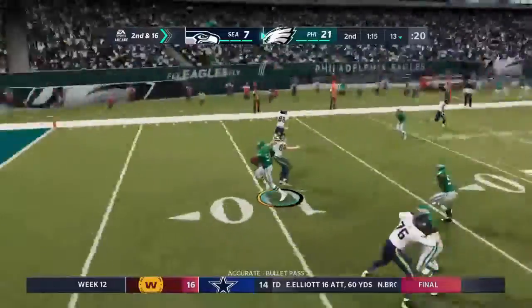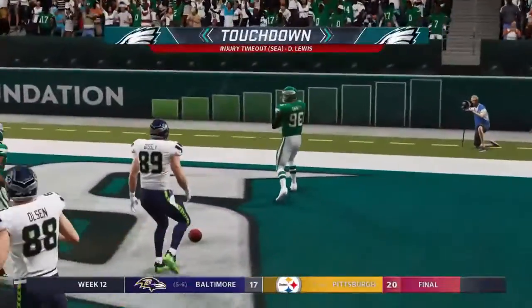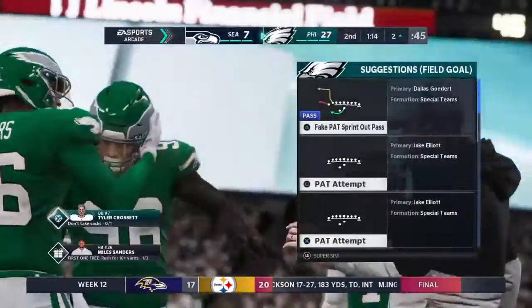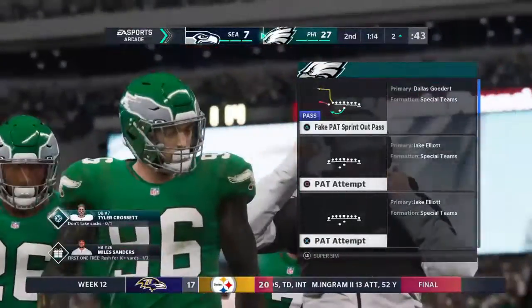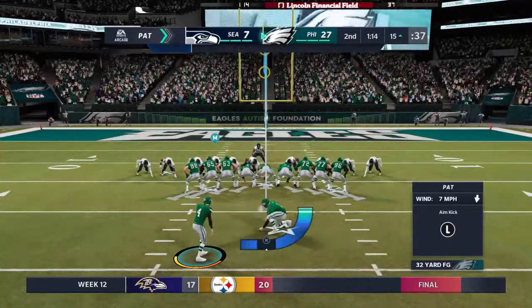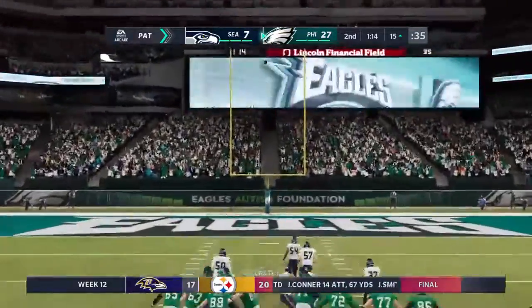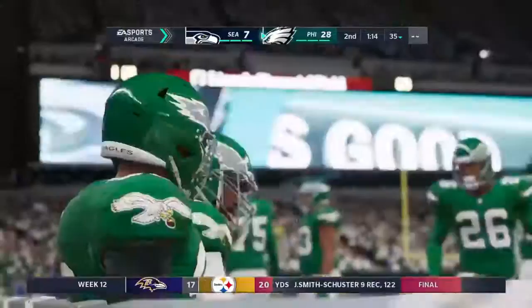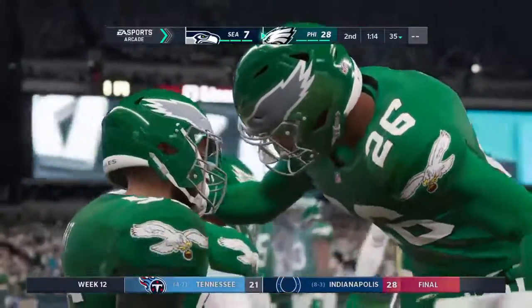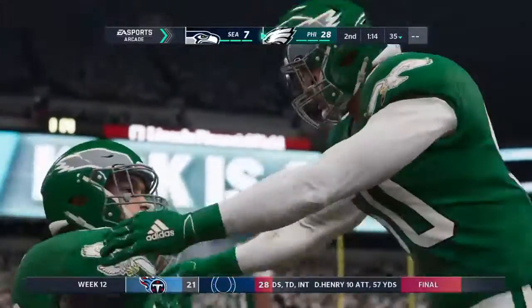From the gun, it's Wilson. And he takes this one back into the end zone. And the Eagles defense gets a pick-6 TD. Elliott on for the extra point. He knocks it through. It's 28-7. A heck of a play there defensively, getting the interception, navigating his way into the end zone for the touchdown.